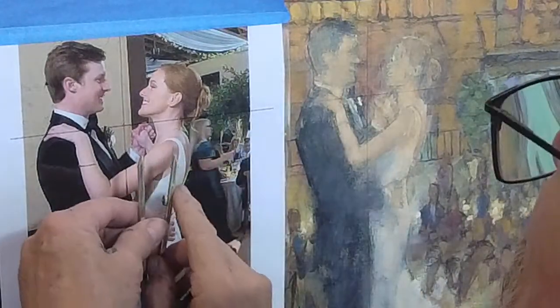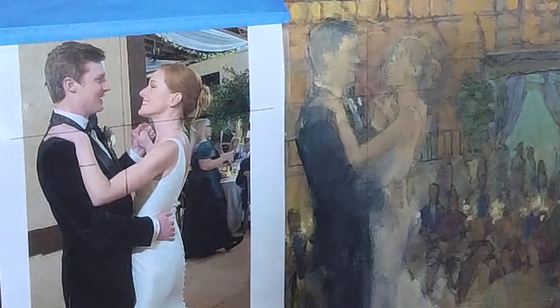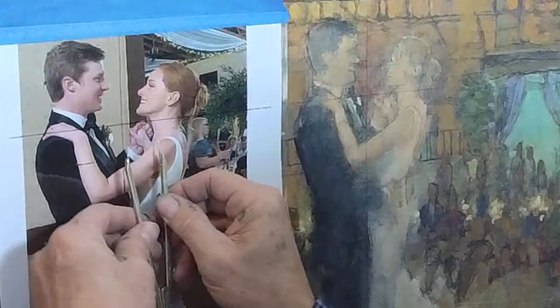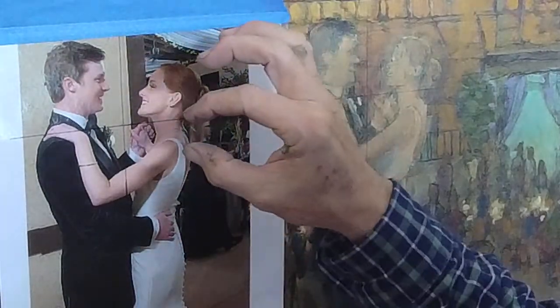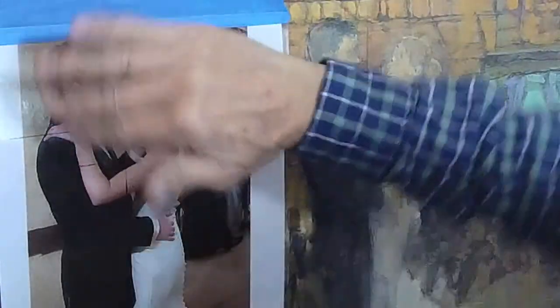Now, just one more thing about this quote-unquote cheating thing. Someone might say, isn't that cheating? Because you think artists are supposed to do it all the hard way. Well, yes, but no. The truth is, and let me interrupt myself here for a minute. It turns out I don't need to do two measurements for every single point.